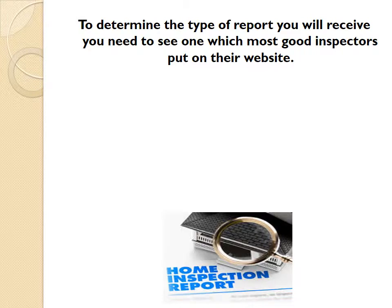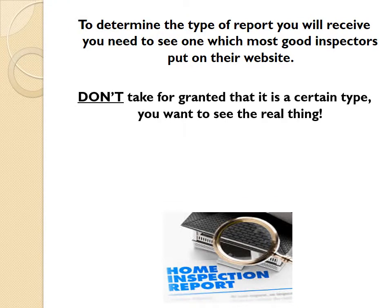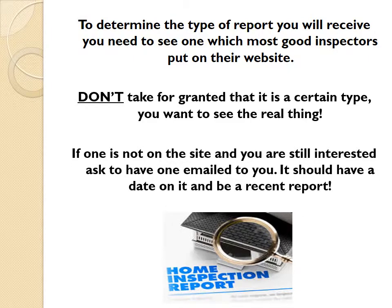To determine the type of report you will receive, you need to see one, which most good inspectors put on their website. Don't take for granted that it is a certain type. You want to see the real thing. If one is not on the site and you are still interested, ask to have one emailed to you. It should have a date on it and be a recent report.